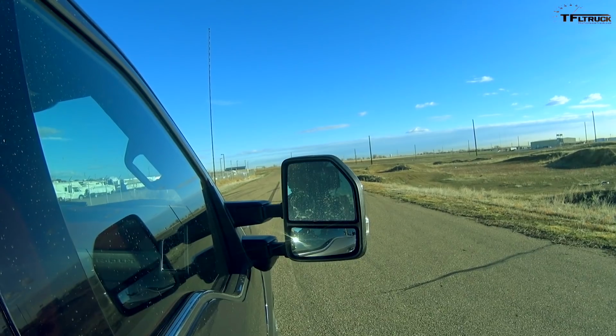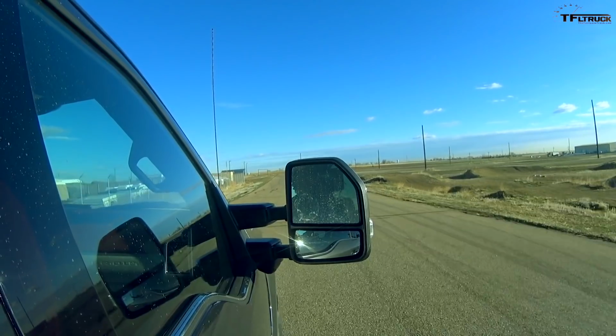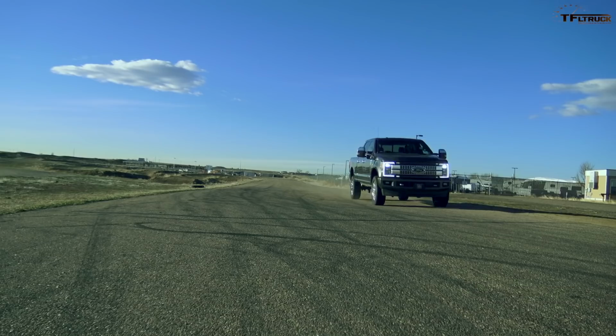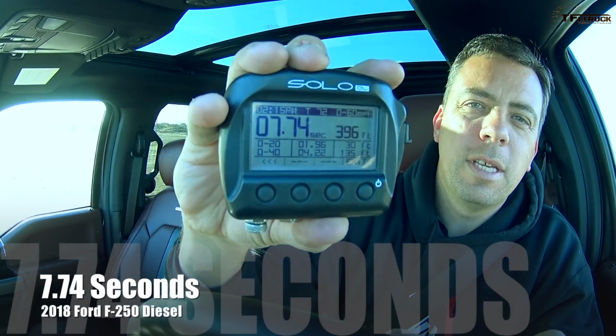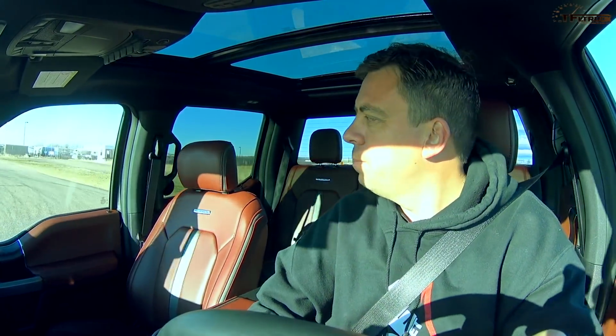Let me just try this. A little bit more brake torquing. Good launch. Yes! That's the trick. 7.74. A little bit more brake torquing. This truck likes it, and it seems like it doesn't spin its tires too much. That's a good time for an 8,000 pound truck at a mile above sea level.